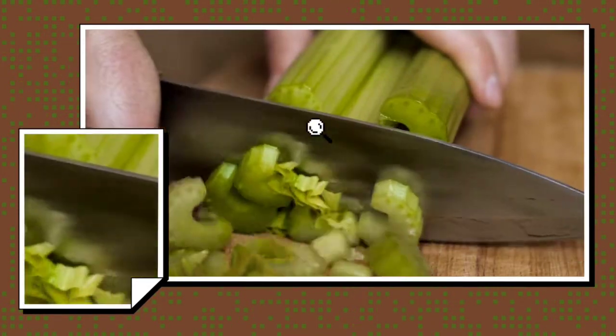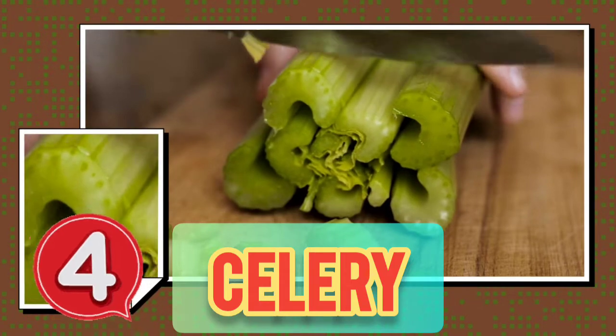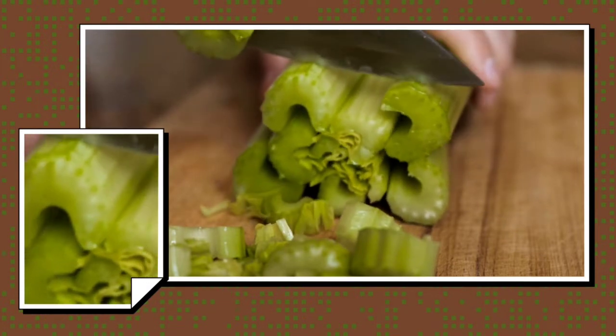And number 4 on our list is celery. Now, I have to tell you right now, celery is almost forgotten about by a lot of people out there. And I need to stress how important it is. It contains something that I've said many times already, and that's antioxidants, including flavonoids.